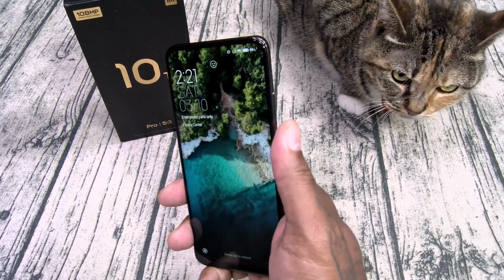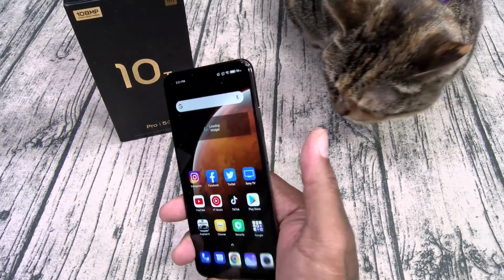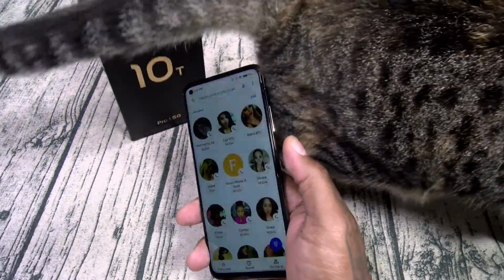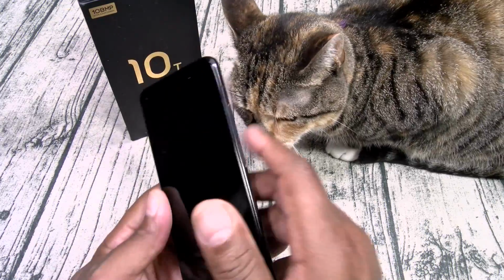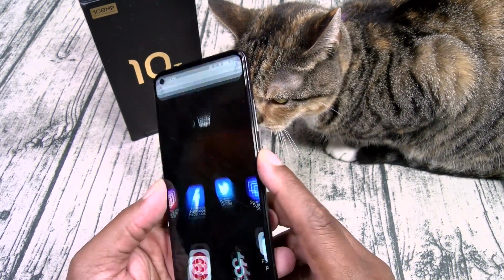Now, let me not look at the phone. Look at this fingerprint sensor. I'm just going to rest my finger on it, and look how fast that pops open. Let's go home real quick. Look at that. Now I'm going to try that with a different finger. You see? It's just a pure power button.